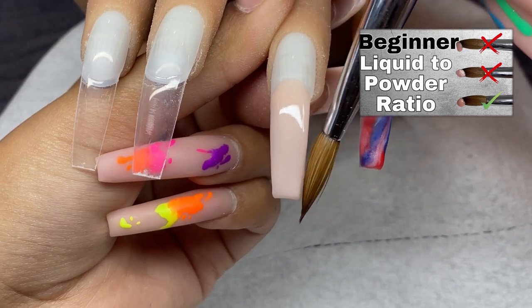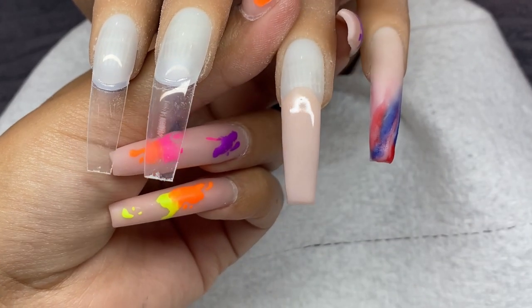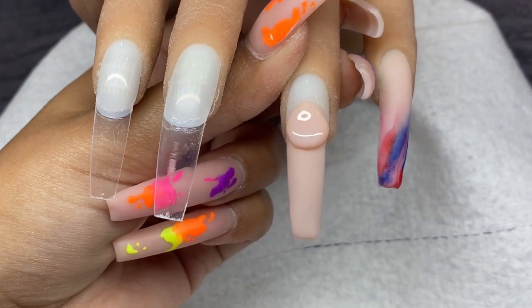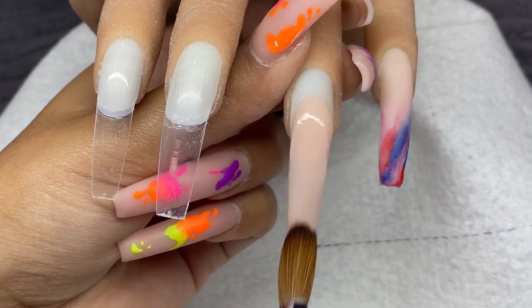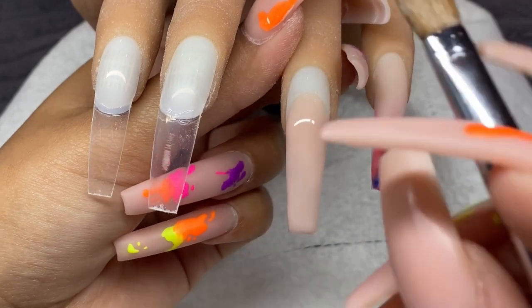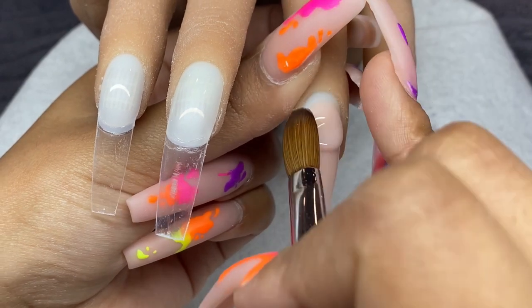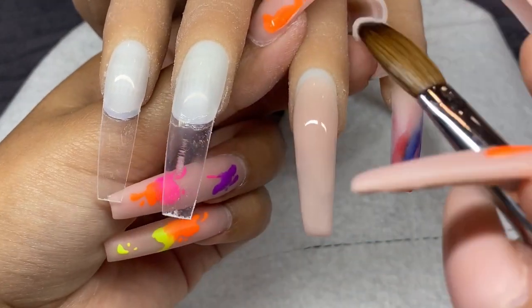And I'm just making sure I'm keeping the shape intact to avoid tons of filing at the end. I'm taking my second bead and applying that right above where I placed the first bead. This will help you build up your apex area, so I do recommend you guys do that as well. And then I did my third bead and then my cuticle bead. I am constantly going from side to side, keeping the shape as intact as possible.